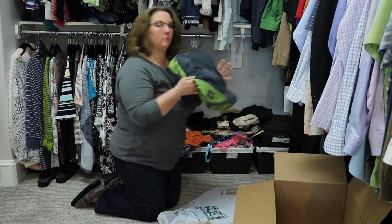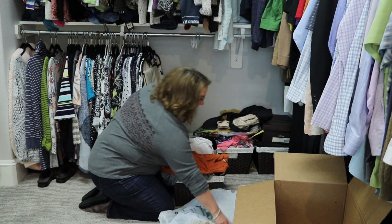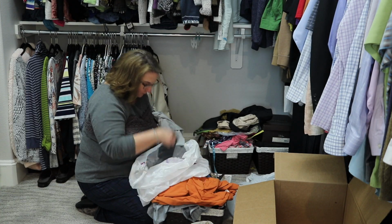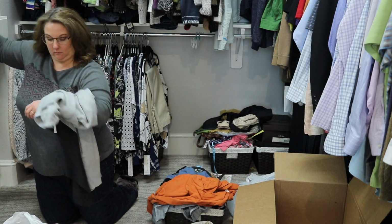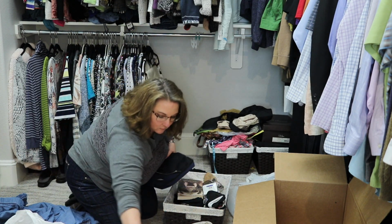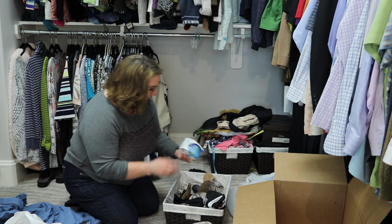The baskets contained a hodgepodge of items, so I'm just going through each item and deciding if it's something I need to keep and then figure out where it needs to go, or whether it's something I'm going to go ahead and donate or throw away. This first basket did have a lot of shoes in it.